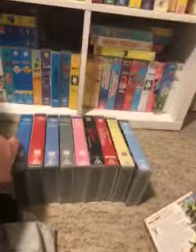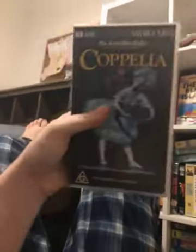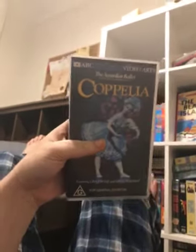Today I'm going to show you my Australian Opera and Australian Ballet VHS collection, 2021 edition. Let's get started. First we have is Coppelia, 1993 VHS. It's cat numbers 13604. Here's the front, spine, and the back.